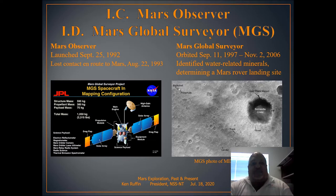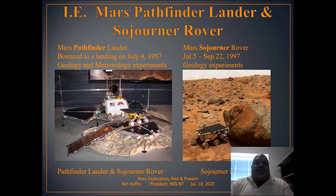the Mars Observer was a mission failure, followed by the Mars Global Surveyor that identified for the first time water-related minerals. This was an orbiter, and it determined a future landing site on Mars. That future landing site was for the Mars Pathfinder lander and the Sojourner rover, back in 1997. The Pathfinder lander contained the small, microwave oven-sized Sojourner rover, named after Sojourner Truth.